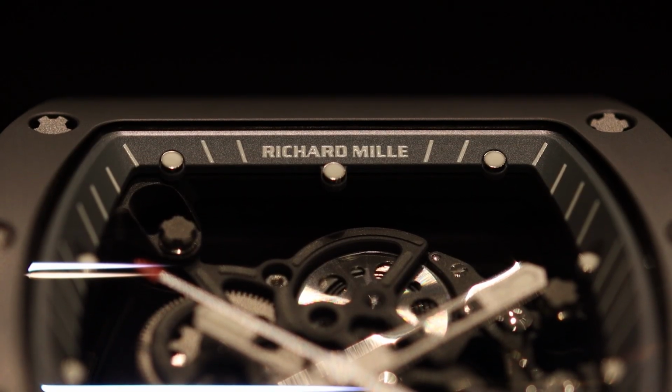Funny story about those limited numbers, actually. The first Bubba Watson I ever sold, I bought off a friend of mine and sold it to another friend, both watch dealers actually. And that was number 88 of 100. So now I've got number 90. So the next Bubba Watson I want to buy of the limited edition of 100, I want to be 89 and complete that little trilogy of grey Bubbas. So if anyone out there's got number 89, I'm your man.